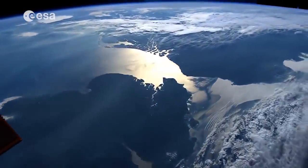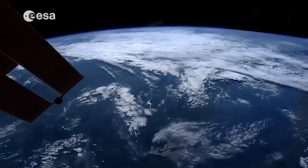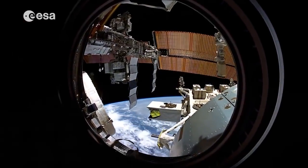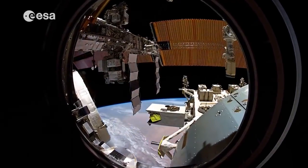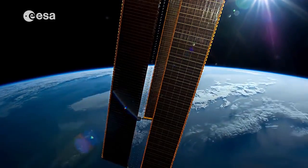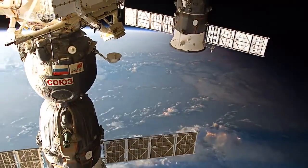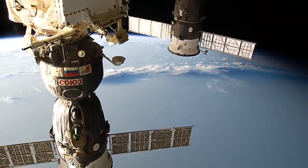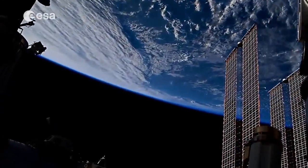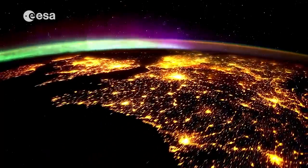Every day since November 1998, the International Space Station has been orbiting the Earth at a speed of 28,000 kilometers per hour. Having spent several months on board the International Space Station, the time has come for 3 of its crew members to travel back to Earth. The return journey aboard a Soyuz capsule takes 3.5 hours. Before it can start, there's a lot of preparation to do, both in space and on the ground.